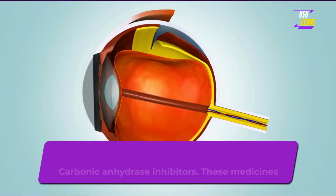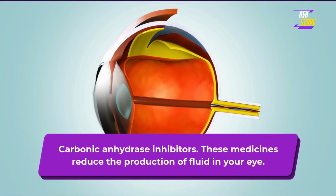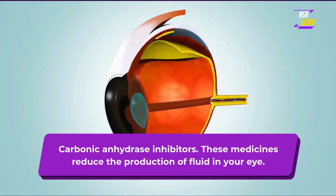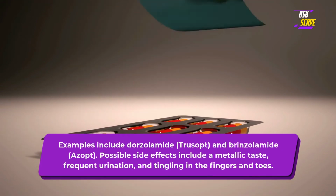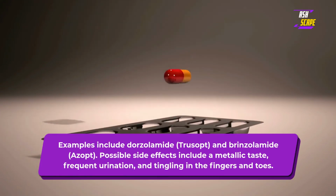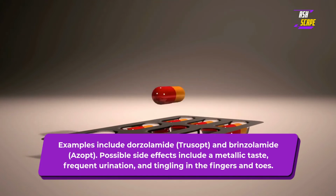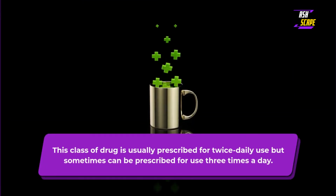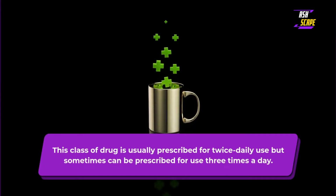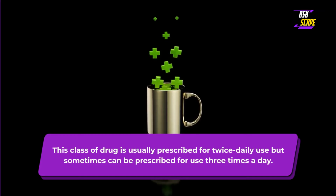Carbonic anhydrase inhibitors. These medicines reduce the production of fluid in your eye. Examples include dorzolamide, Trusopt, and brinzolamide, Azopt. Possible side effects include a metallic taste, frequent urination, and tingling in the fingers and toes. This class of drug is usually prescribed for twice daily use but sometimes can be prescribed for use 3 times a day.